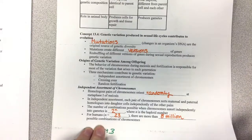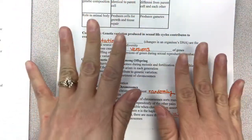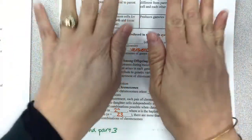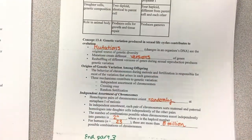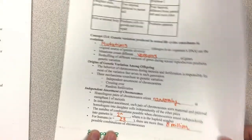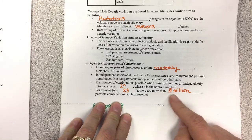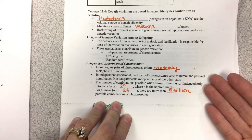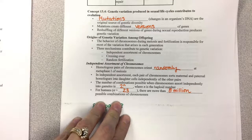So we learned that there are more than 8 million combinations just in the way you have to imagine the chromosomes lining up. We have 23 pairs of chromosomes down the center. If my hands are the 2 chromosomes, each chromosome can line up in one of 2 different ways. So this one can line up one of 2 different ways, and then all the other ones can line up like this or like this. And so you get more than 8 million combinations just with the way that they line up, meaning you have 1 in 8 million chances of ever making the same egg cell twice in your lifetime if you're a female, or sperm cell if you're a male. All right, so let's turn the page.